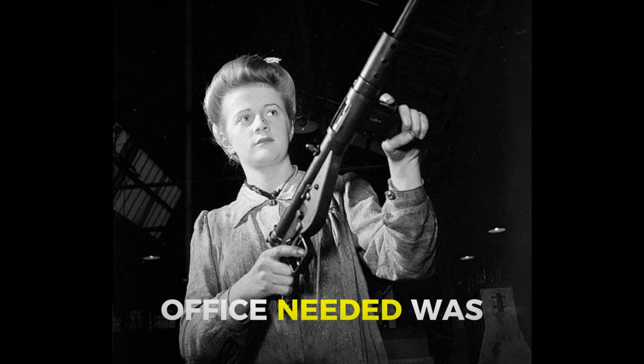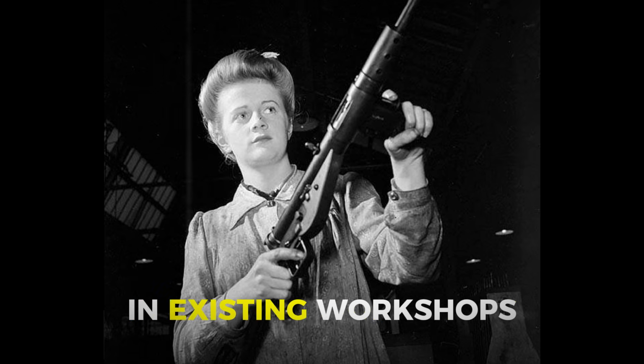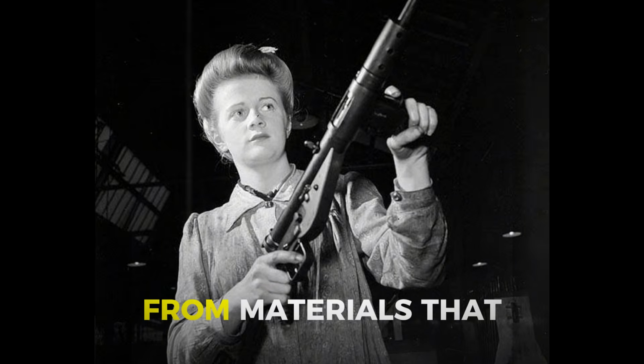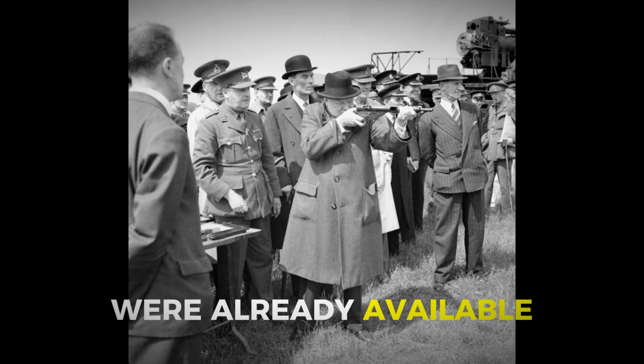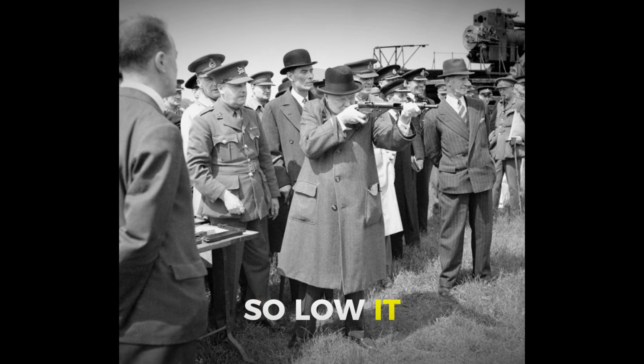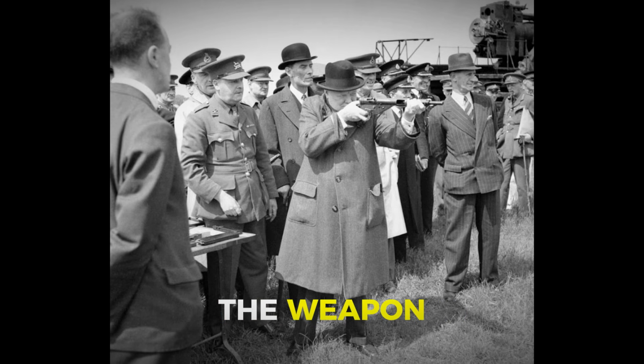What the War Office needed was a submachine gun that could be built in Britain, in existing workshops, by workers with no specialist firearms training, from materials that were already available, in quantities measured in the millions. At a cost so low it was almost offensive. 2 men answered that requirement. Their names gave the weapon its name.